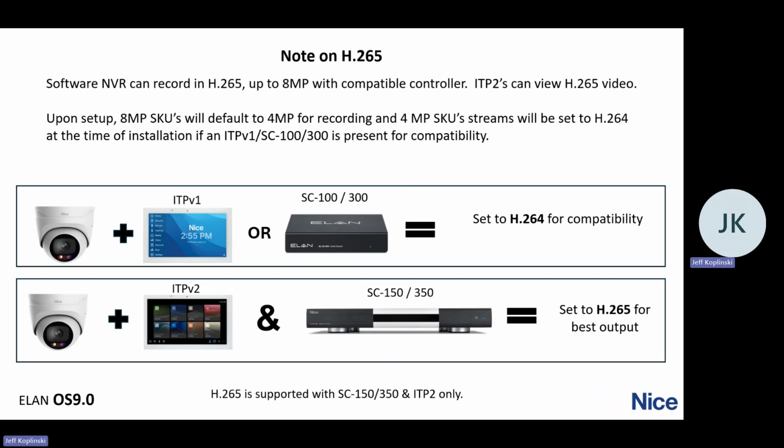So with these new cameras, these cameras do support H.265, right? Up to 8 megapixel. But there's a caveat here. In order to support H.265, you have to have a new controller, and that is either a 150 or a 350. And the viewing interfaces, as far as the touch panels, have to be the V2 models to get to H.265 compression and enable that throughout the system. So it's important to note, if you've got the ITPV1s or the 100s, 300s, it will automatically sense your interface and controller type, and by default it's in compatibility mode. So it'll know what your target interfaces are, and it will auto select between H.264 and H.265 based on A, the controller type, and B, the interface type that's installed throughout the home.